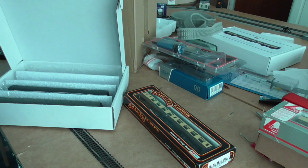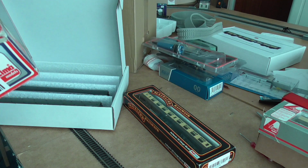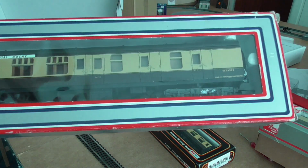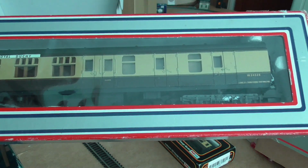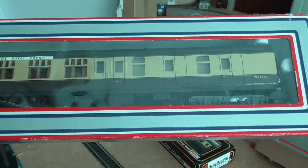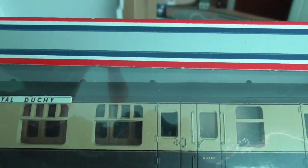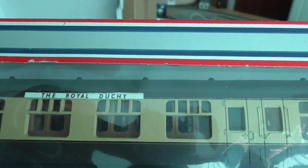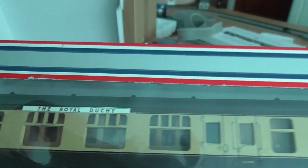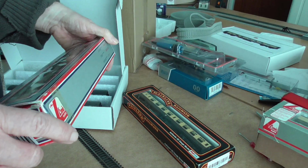We need a brake van, because you have to have a position where the guard can stop the train in an emergency when they were locomotive-hauled coaches. So here is a brake van, and you can see it's another one. It's still got its Royal Duchy nameplates on it. So this one will go in the box.